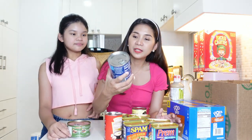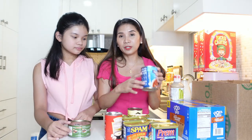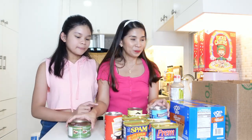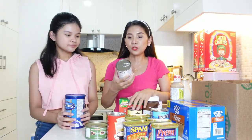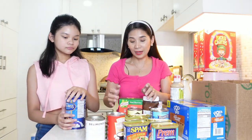So, this one naman is Manhattan Clam Chowder. Pag nag-order sa restaurants, diba ang sarap-sarap yung mga clam chowder nila? So, sana masarap to. Next, we have this one, Delimondo Garlic and Chili Corn Beef. This one, masarap to, kaya lang medyo maanghang talaga.